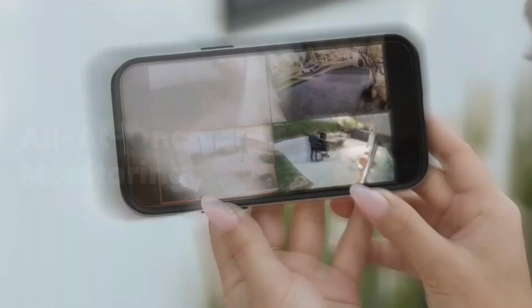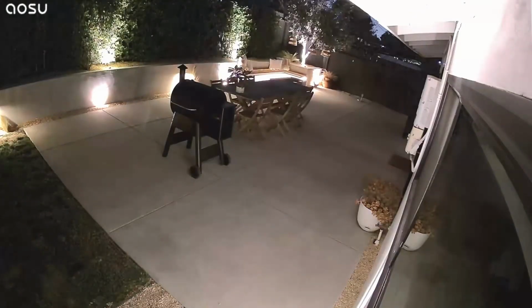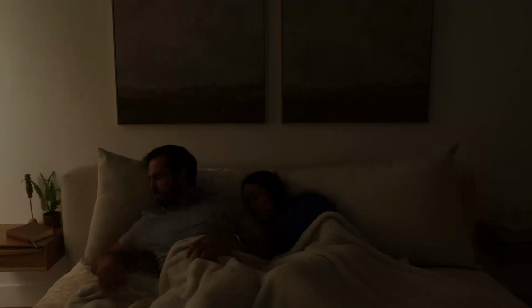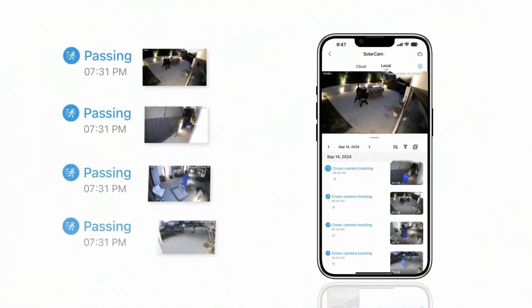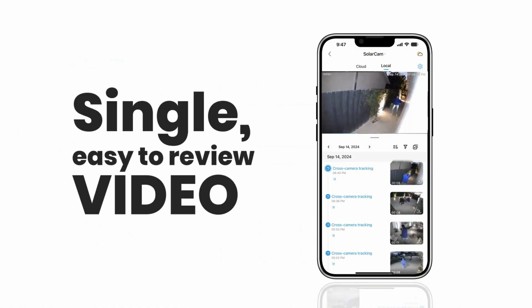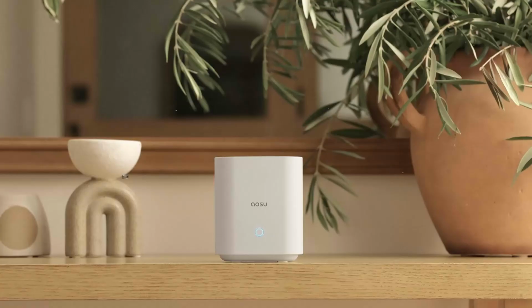Each solar-powered unit ensures continuous operation while eliminating battery worries, and the cameras support both 2.4 GHz and 5 GHz Wi-Fi for reliable performance. The 2K color night vision offers sharp details even in low light, which is vital for spotting intruders or activity around your property. Local storage provides peace of mind without monthly subscriptions, giving you full control over your recordings.